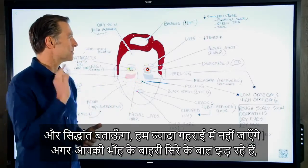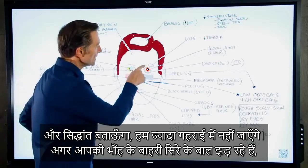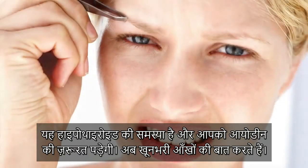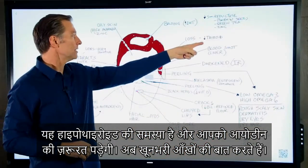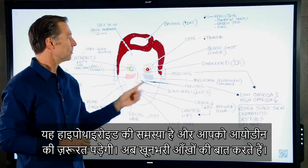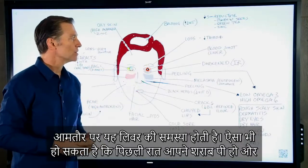I have a lot more information on this, but I'm going to give you the big overview and the concepts, not the specifics. All right, so if you're losing your eyebrows on the outer part, that is a hypothyroid issue. Slow thyroid, you might need some iodine. Okay, next thing is bloodshot eyes. That's usually a liver problem.